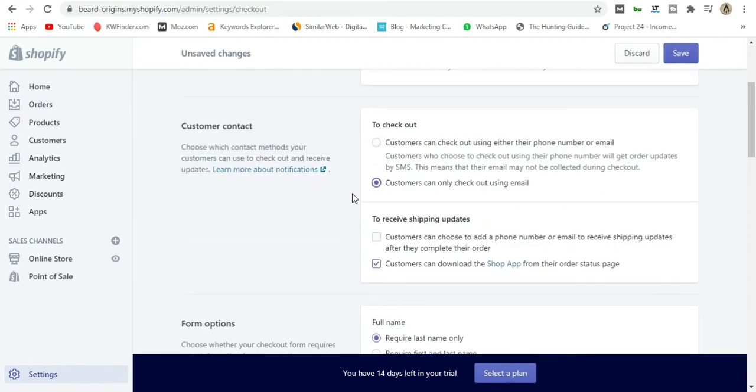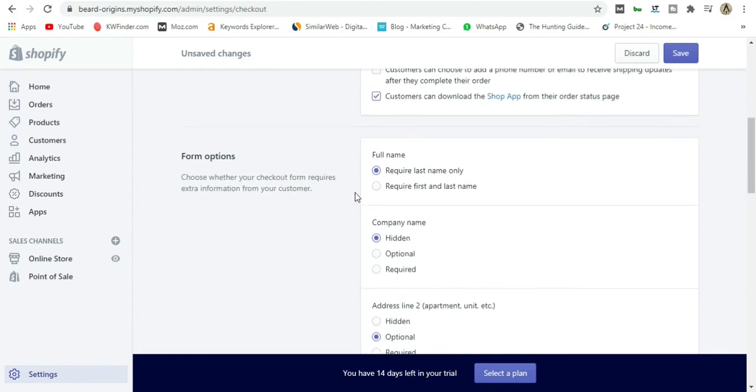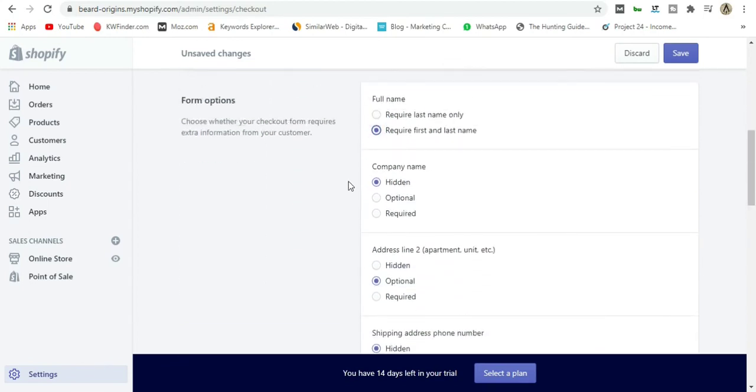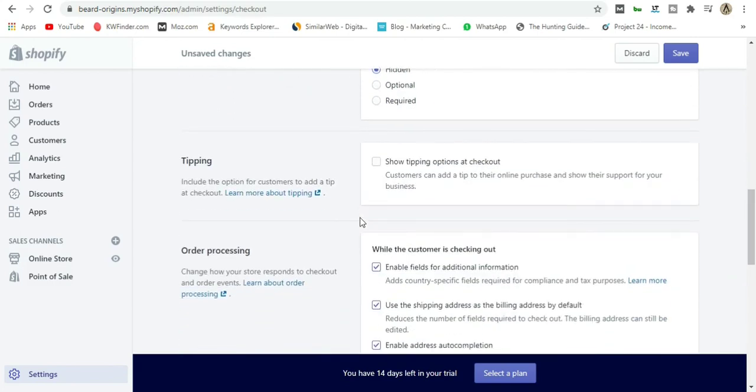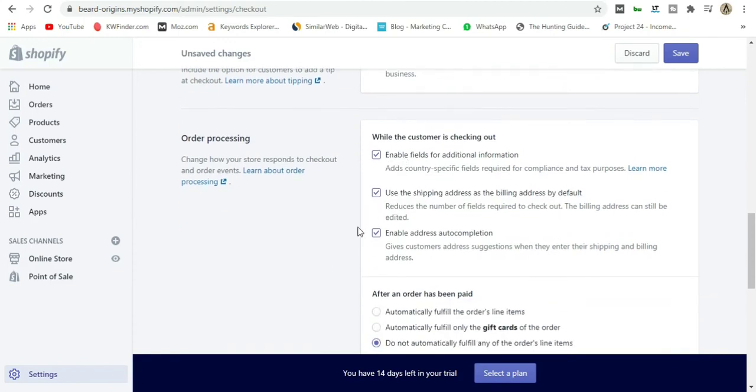So on the customer contact, the email, this one is fine. Customer can choose to add phone number or email to shipping address. That's also fine. You can actually require first and last name in the form options. Company name is hidden, it's fine. Tipping, you don't have to worry about tipping. My store has got nothing to do with tipping. And order processing, you can leave these just as is.